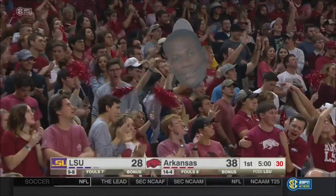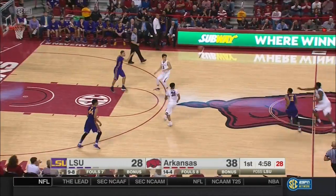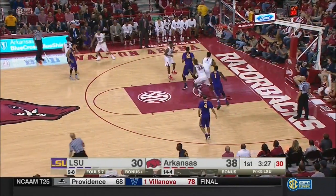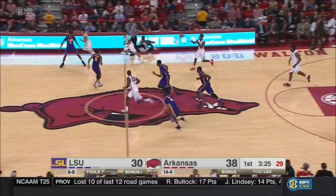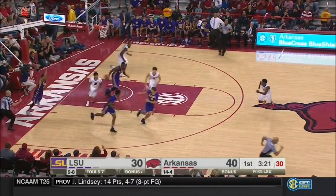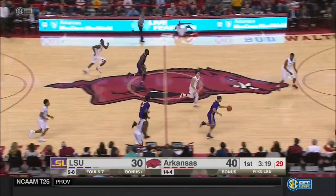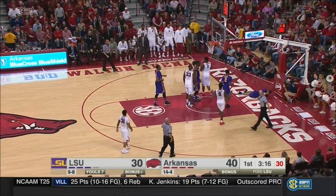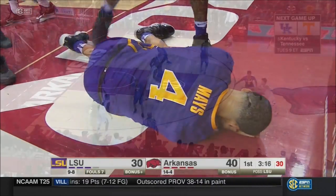Now, Richard, I'm going to tell you this. Now, I haven't seen him shoot 3 with any consistency. Antonio Blakeney can't find the range. There's Kingsley. On the run out for the jam. LSU trying to go fast the other way. Mays, count the basket and 1. He went hard.